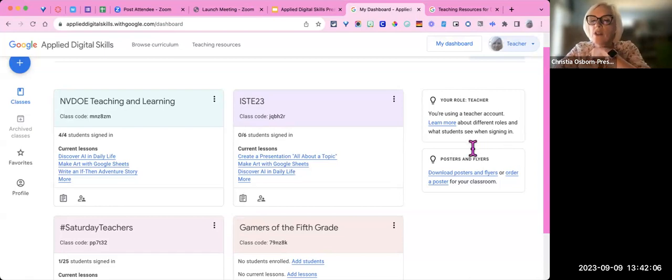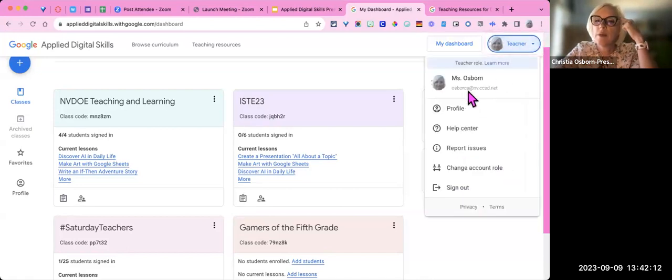Oh, okay, good. Yeah, to change your role, perfect. Yes, you can change your role under profiles, or miraculously, my button reappeared, change account role. And oh, help center. Yeah, so there's a help center there for you. I think that's where you can probably put in any ideas.